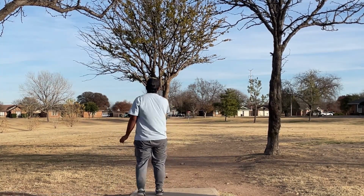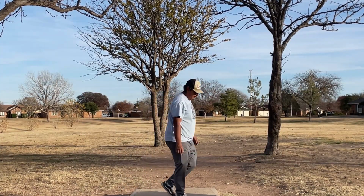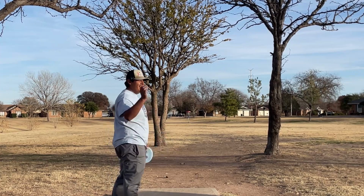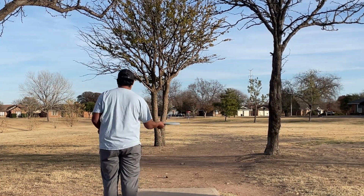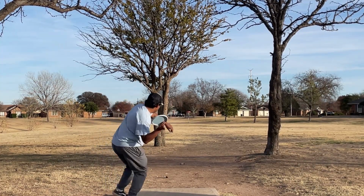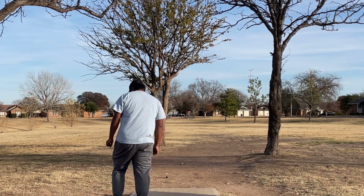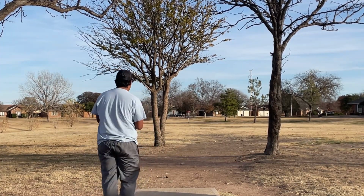Like that right there. And that's pretty much parked. The only thing with the Slimer is that it has no glide, so I can honestly just push that however hard I want to, and it won't go that far. But this Tactic and this Pig, they are a little bit more glidey. What did I tell you? Just a little bit. But I also didn't throw that as hard as I did with the Slimer.